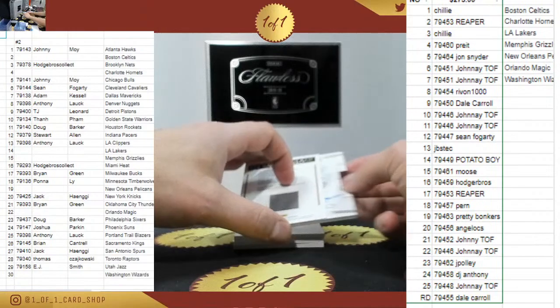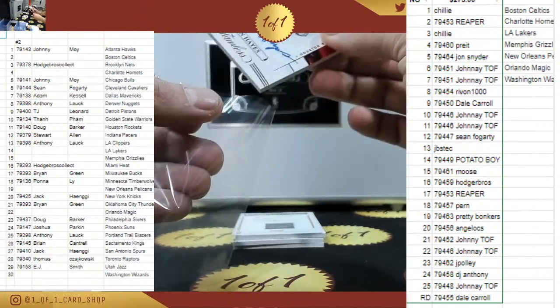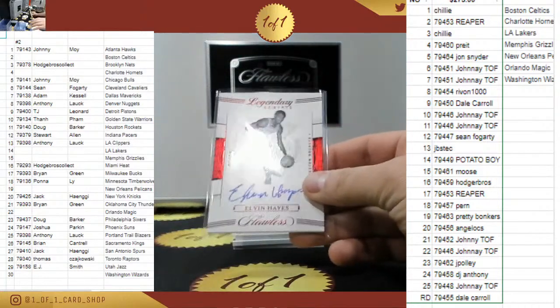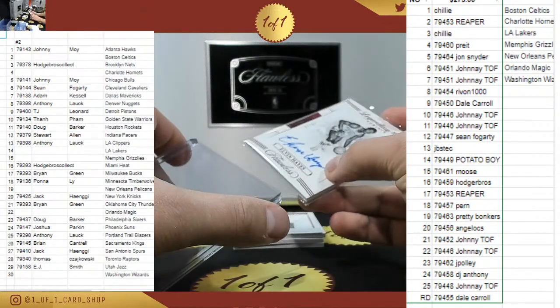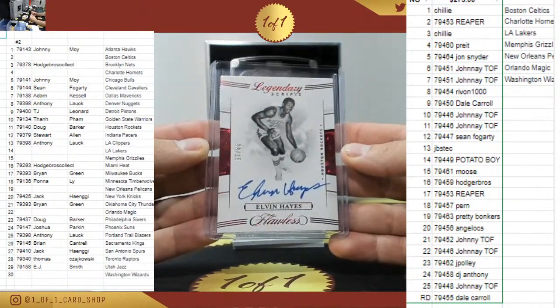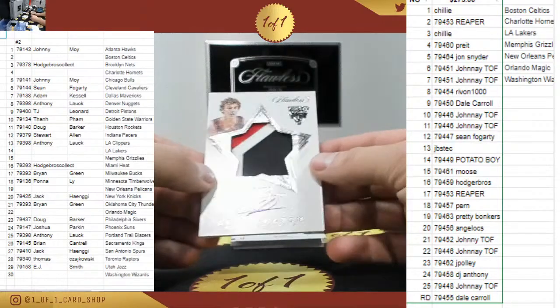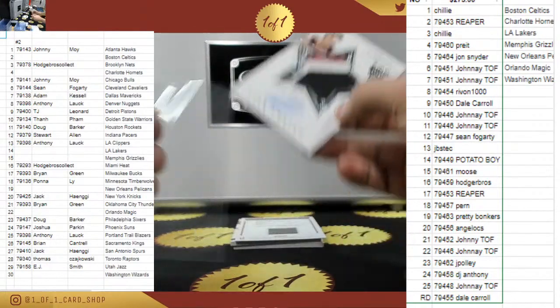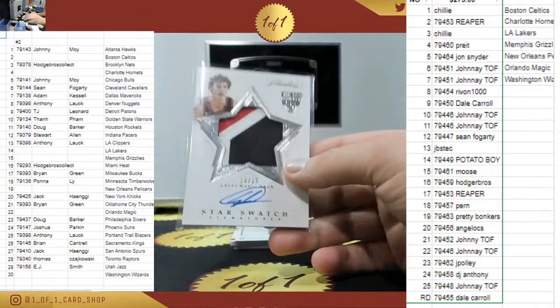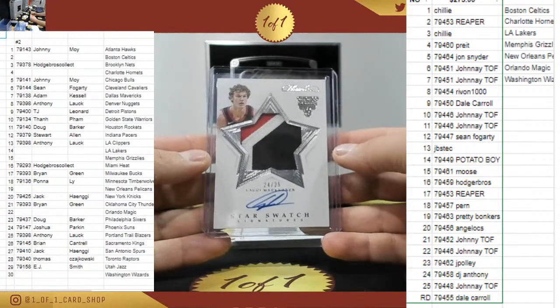Why are we stuck together? Elvin Hayes, 9 of 15. Houston Rockets. Doug Barker. Ravon, you're killing it, man. Elvin Hayes. Damn. Bulls. Again, going to Johnny Moy. Lori. Looks like Jason Dominguez's autograph. I'm not even kidding. Lori.